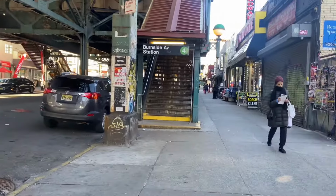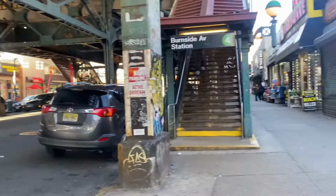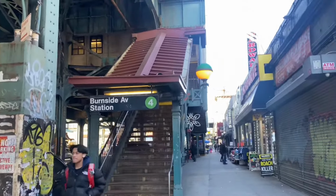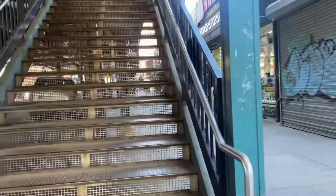So as requested by someone in the comments, we are at Burnside Avenue on the 4 line, and as promised, I will be touring it. So let's just get started. This station is served by the 4 line at all times, of course. And yeah, that's all.